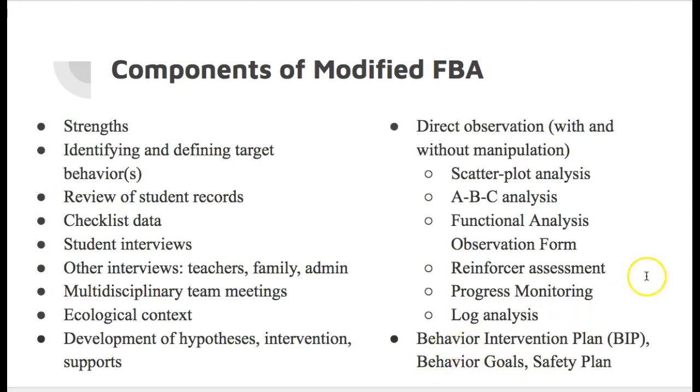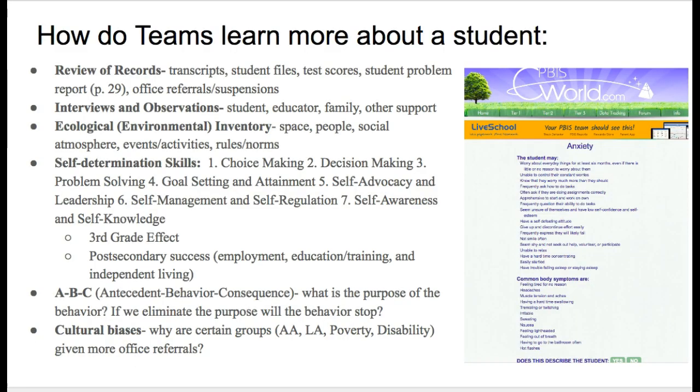And then, of course, you would use that to possibly create some behavior intervention plans, behavior goals, or a safety plan if there are safety issues with the student. All right, now we're going to go into how a team learns more about the student.